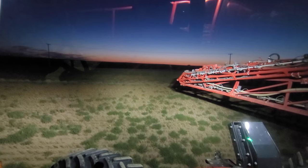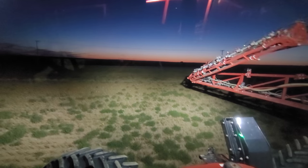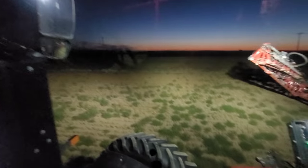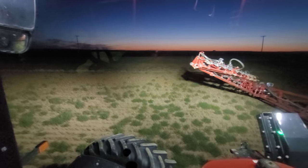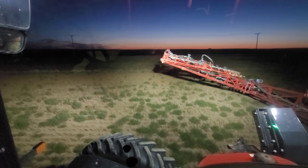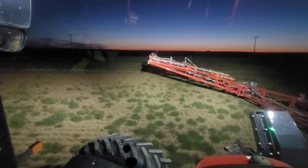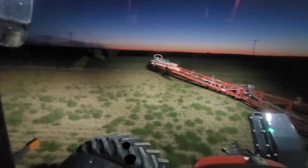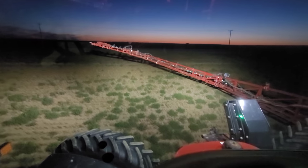That little rumbling that you heard, normally that tells you that you're low on hydraulic oil, but no light to tell us that we're low on hydraulic oil. I should probably check my hydraulic oil level as soon as we're done booming out. Oops, sorry.